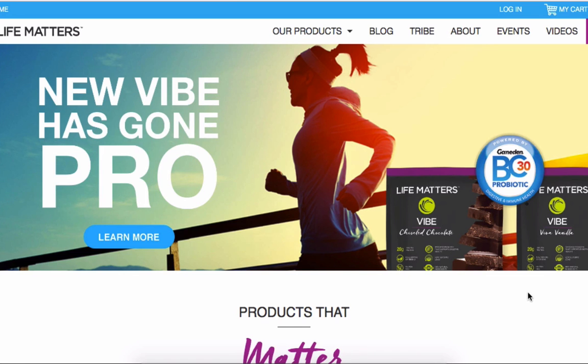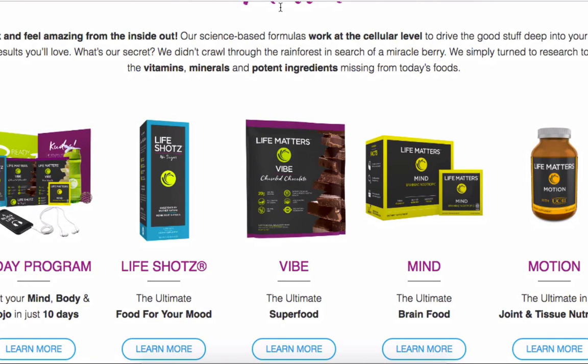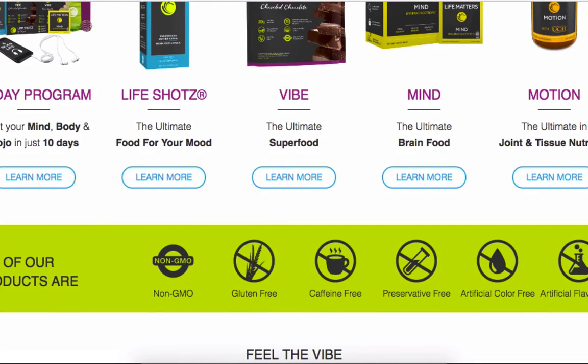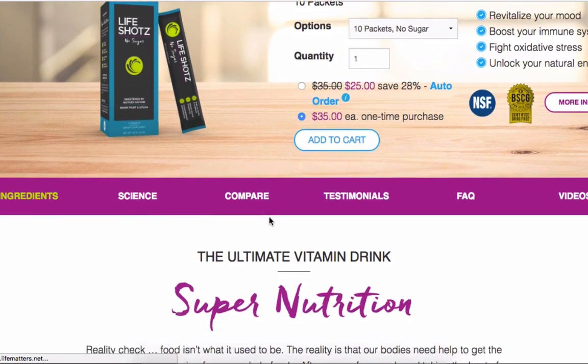I'm not sure if they have pill form yet. It might say here, but what I've been looking at is the powder form. They have a couple different things: the Life Shotz, no sugar, and other products as well, like the Vibe, Mind, and Motion. But we're going to specifically focus on the Life Shotz. All of their products are non-GMO, gluten-free, caffeine-free, and free of artificial stuff, which is okay, but it really doesn't affect us that much because we want to look at the exact vitamins and minerals.